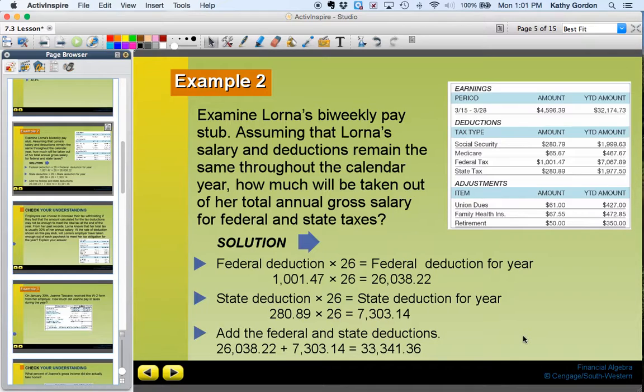So about how much is it? I'm getting over 100%. That's not good. I got 27. About 27.9. That's about what I got. So what do you need to do first? I just took the amount she gets per pay period and multiplied by 26.